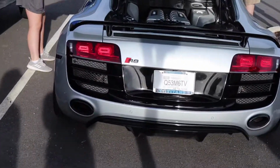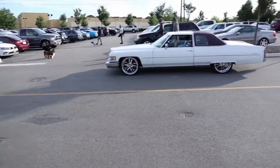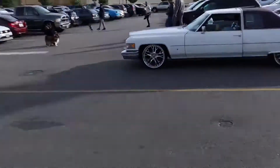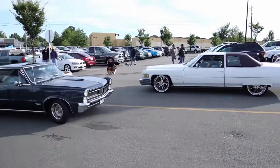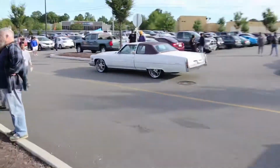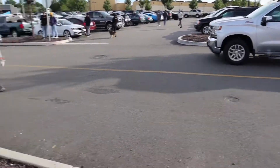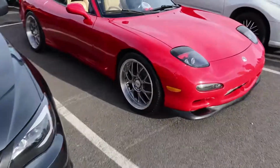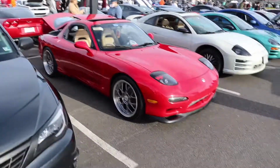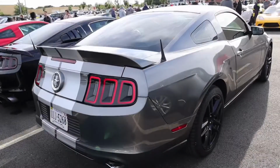We got the R8. Then we got the farm used vehicle. Yo, we got the boat on land. That already sold though. Look at the license plate. We got the boat on land though. The land yacht. FD RX-7. This is like the first one I've ever seen here. Cold start.